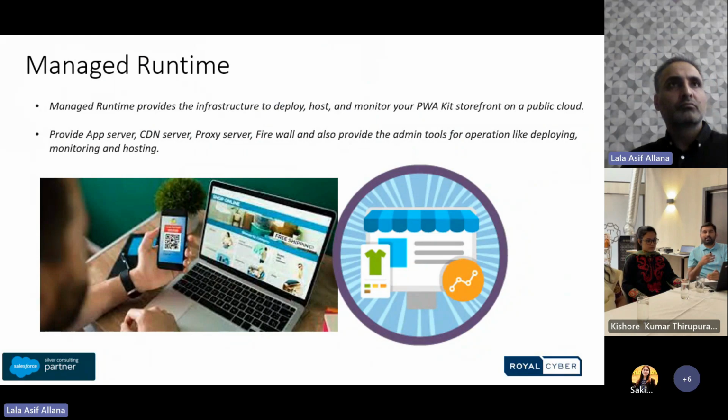So the main advantage I see is that it is easier to deploy or make changes to the front end, get frequent deployments without having to interact with the backend architecture, right? So the delivery time is less.